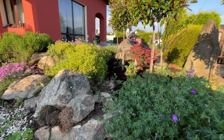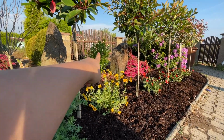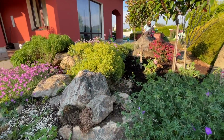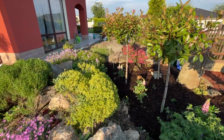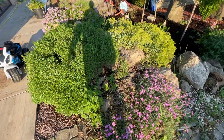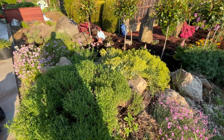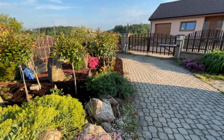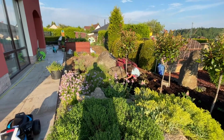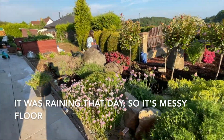Yeah, this is it. This is the front yard. You guys can see this will bloom flower, the tree, and that one too. So these are the herbs area. I don't know how they are called, but that's the gate. That's the one I was showing you, and this is on the way to that yard over there. Moving on.